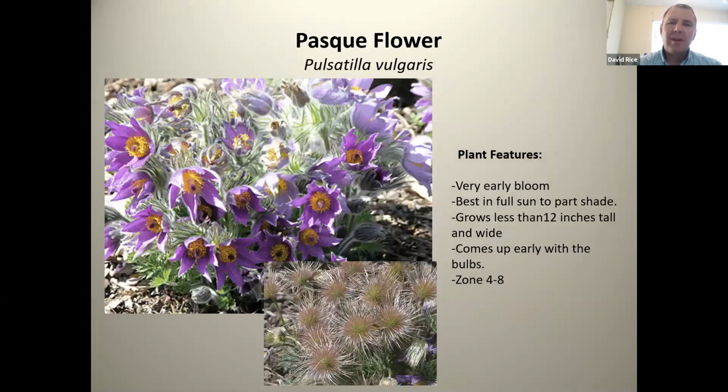Pasque flower. This one is a true perennial, and it's blooming really early in the spring. This is blooming with the daffodils. There's a couple varieties, a couple colors of this. You can get kind of that purple, and you can get white. And it grows less than 12 inches tall.